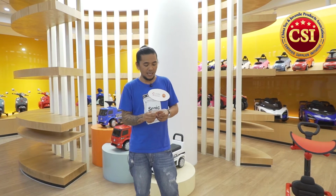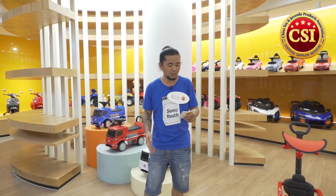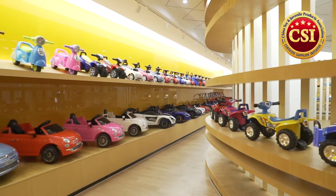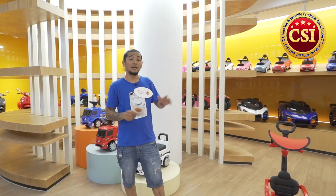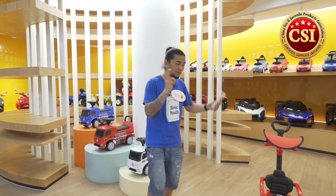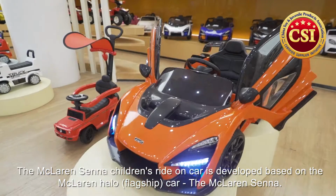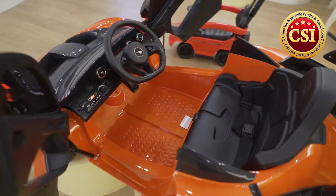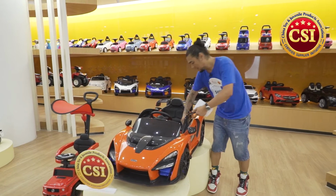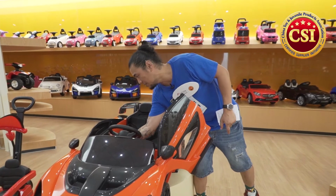Now, aside from that, of course, they focus on, like I mentioned earlier in the beginning of the video, ride-on cars, ride-on motorbikes, and foot-to-floor bikes. And their foot-to-floor bikes are actually for 1 to 8 years old. Now let's get straight into their two featured products here. I want to start with the fancy one here. So what I have here is actually the McLaren Senna. This is a battery-operated ride-on car. So this is the cool part. It has the butterfly doors, okay?